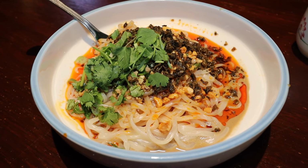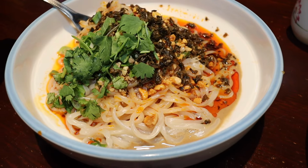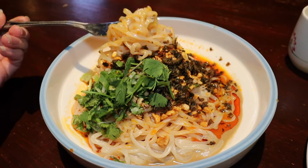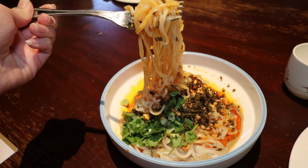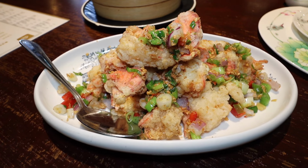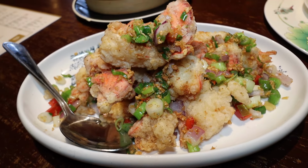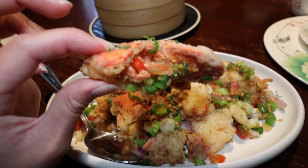Okay, so first item came out, and these are the Sichuan Tantan noodles. It looks so good. And look at all that chili oil. There's probably going to be like a really nice numbing spice to this. Oh, nice noodle pull. Next item we have is the salt and pepper lobster. It looks so amazing. It's like fried to perfection. Just look at that. It's like nice and crispy.